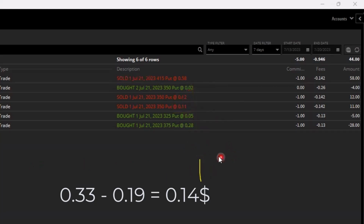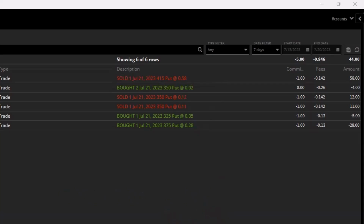Okay, so I'm up 19 cents, but I've still got to cover the 28 and I've still got to cover the 5. So I'm going to lose money in this trade if I spent 33 and I only made back 19. I'm looking at a 14 cent loss. I don't want to take a 14 cent loss on a trade that originally was only going to risk 10 cents. So now what do we do? Right? In fact, why did I close those puts?